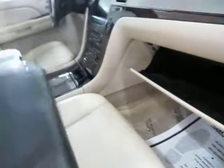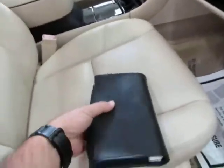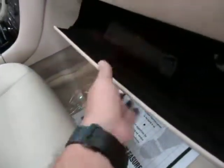All right, your main glove box is over here, and in here is your owner's manual with its casing and all the supplemental booklets that you need for the vehicle's operation.